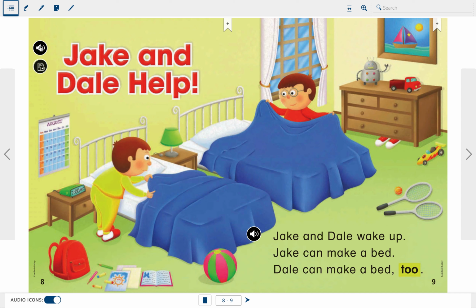Let's look at the title. Jake and Dale Help. When I look at the title, I see two long A words. I know this because they have a sneaky silent E at the end of each word. Throughout this story, there will be a lot of long A words on each page. While you listen to the story, see how many long A words you can hear. Remember, the long A sound is A.